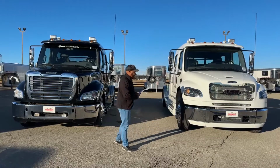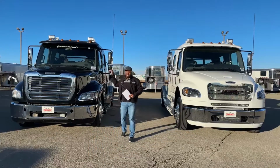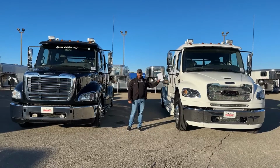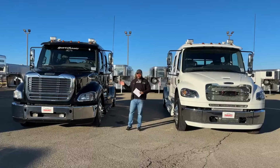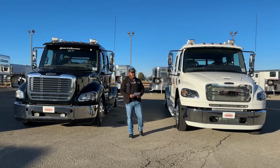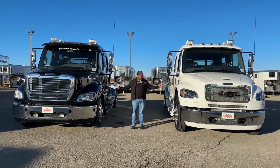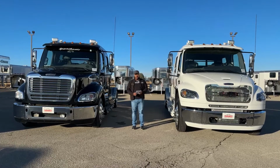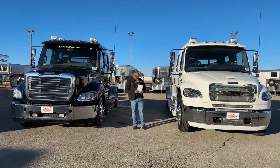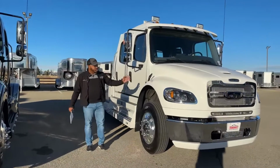So first of all, guys, we're going to look at the front end. One thing you can see is the height of the 112 is a little bit taller compared to the 106. The hood is another thing to look at. If you come onto a Freightliner lot like this one at Transwest and stand side by side next to two units, you can tell which one is a 106 and which one is a 112. If you come a little bit closer, we'll take an angle of this hood right now. You can see the size of this hood.